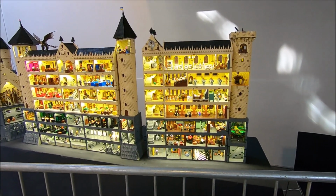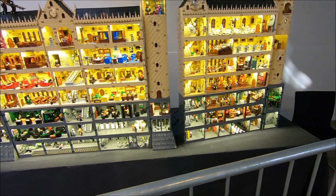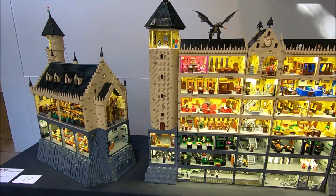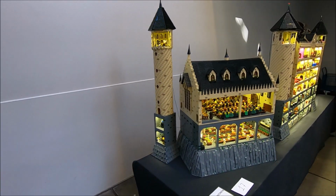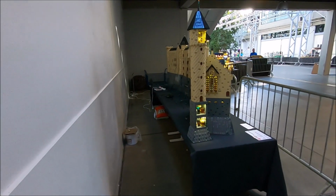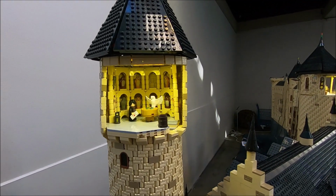Hello everyone, we are at a huge LEGO event in Copenhagen, LEGO World, one of the biggest events in the world. And we've covered this about 2 years back. It's the Hogwarts from Eva from Sweden. She did an amazing job and she actually finished the build. So you're gonna take a look around what has changed from the 2 years ago that we've recorded this.